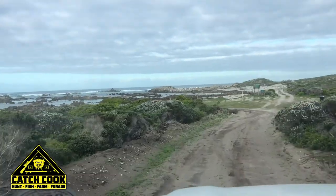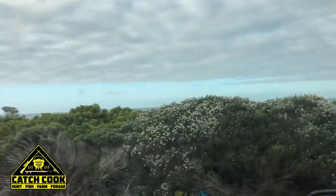South Africa's national fish. Here's the little back road, yeah? Check. No, you said left. Yeah, on the left.